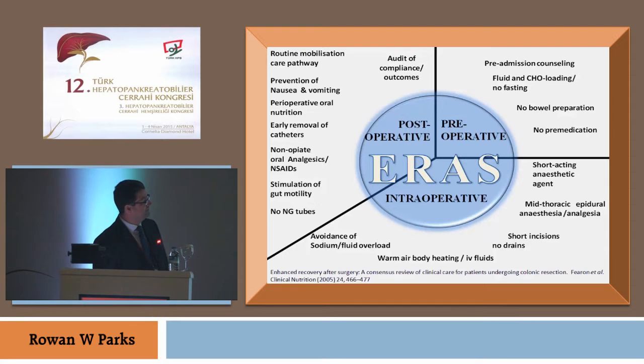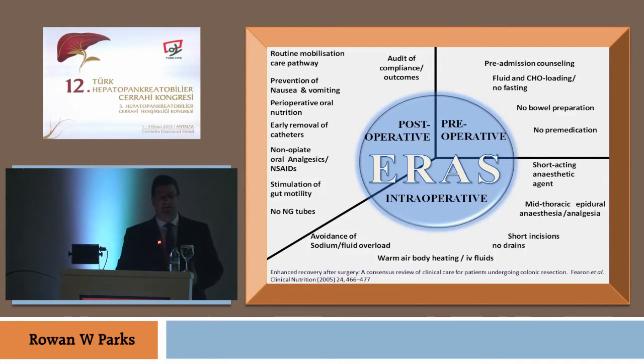And then postoperatively, minimizing or even avoiding the use of nasogastric tubes, thinking of stimulation of gut motility, using non-opiate oral analgesics and non-steroidals, getting urinary catheters out early, perioperative nutrition, preventing nausea and vomiting, and very importantly, mobilization. So this package or suite of aspects, when you put them all together, is what enhanced recovery is all about.